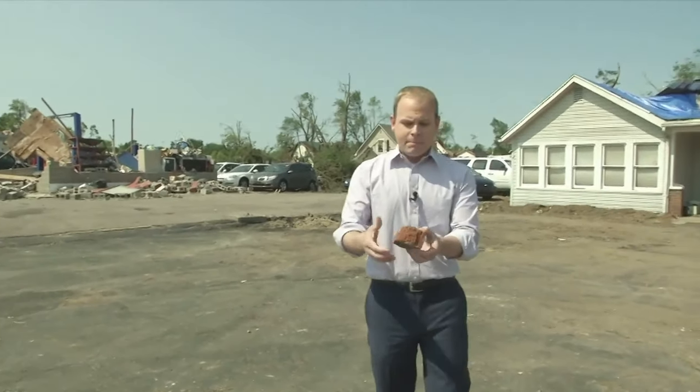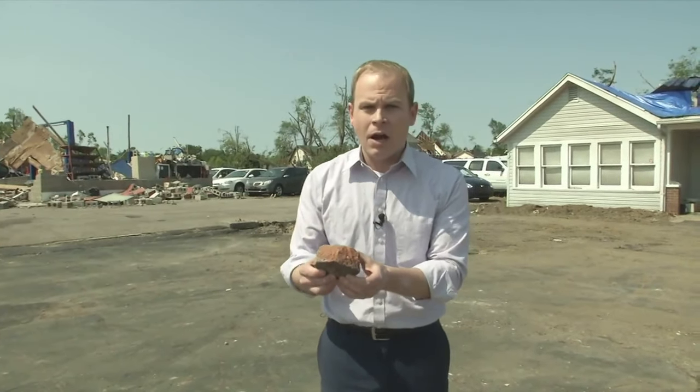Pieces of people's homes literally are gone. We're talking about damage. We're talking about destruction here of a magnitude we haven't seen in years.